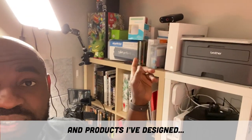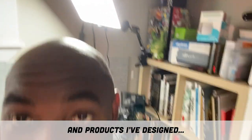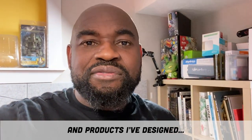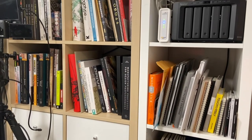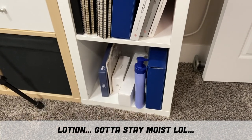On top of the bookshelves, I've got my printer, some old boxes, and some products that I've designed or worked on in the past, or products that I've gotten for myself. So that's kind of where I keep, I guess, a little bit of a living portfolio of things that I've worked on. And yes, that is a bottle of lotion. You know, can't have those ashy hands on video.